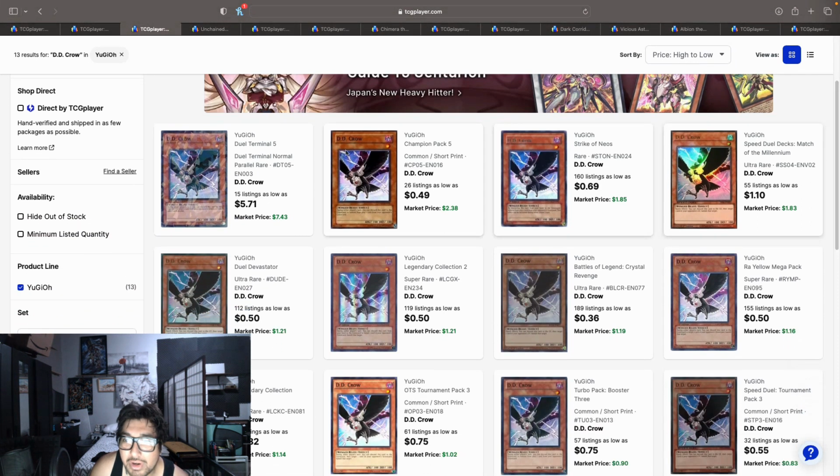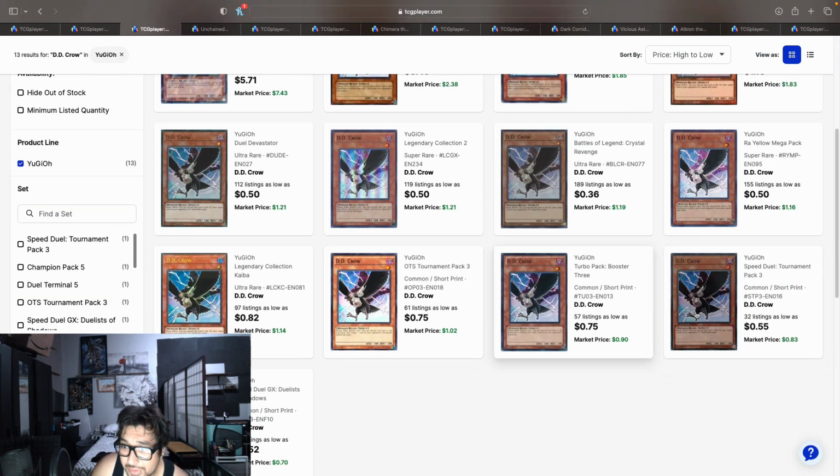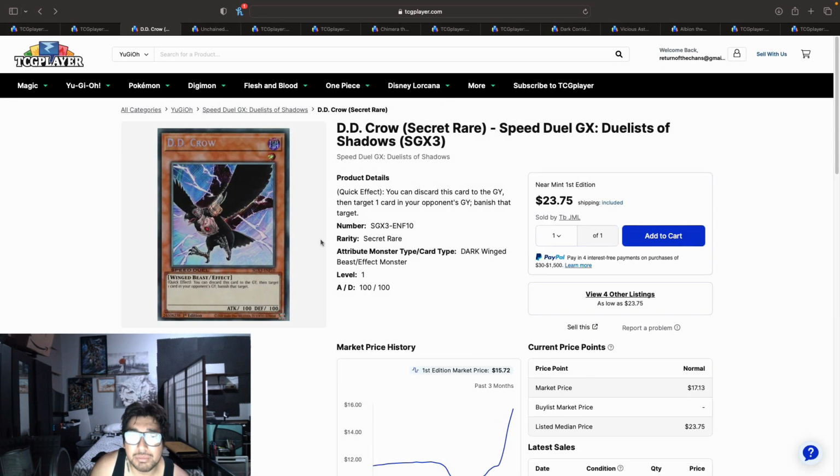But yeah, we have commons, rares, ultra rares, super rares, and more ultra rares and commons available for you guys if you want to just play DD Crow and have something to go against Tier Elements and Unchained. DD Crow for the Secret Rare from Speed Duel is going up in price, and I think that's not only because it's a higher rarity, but because it's a Speed Duel version of a card. In the Speed Duel version, there's a lot more demand, because you could play this in either Speed Duel and the regular version of the card game. So I think that's one of the reasons why Speed Duel cards go up in price so much.